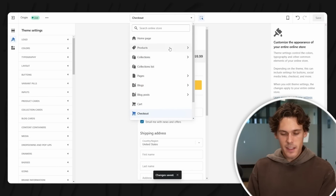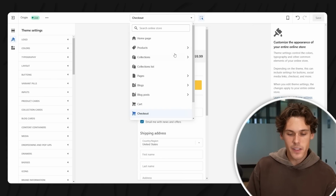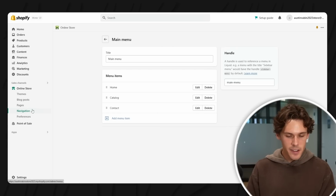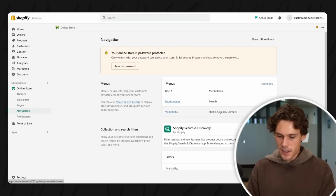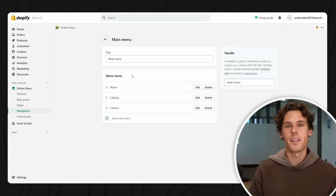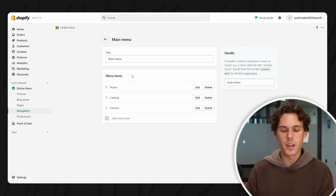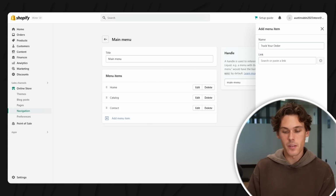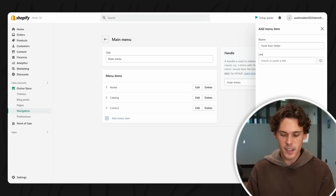There is another thing that I do want you to make sure that you are aware of that you should be doing, and that is adding the pages and navigation onto your website. You're going to go into your navigation, and then you're going to see here that there is home, catalog, and contact. Click on main menu. So this is the little drop down, or like the hamburger drop down that you can click on. There are certain things that you want to have on here. One thing that you want to have is track your order. So when people purchase from you and they get the tracking number, they can plug it in here and leave you with less customer service headaches.